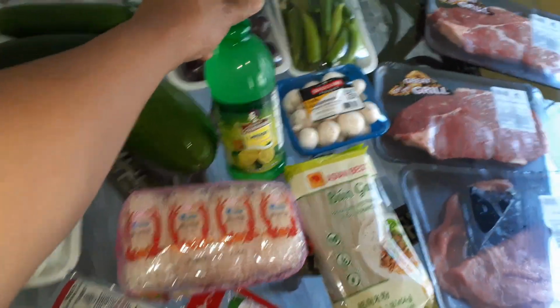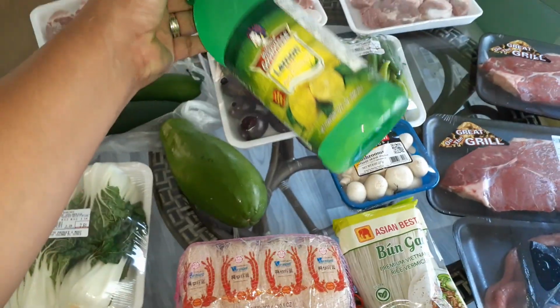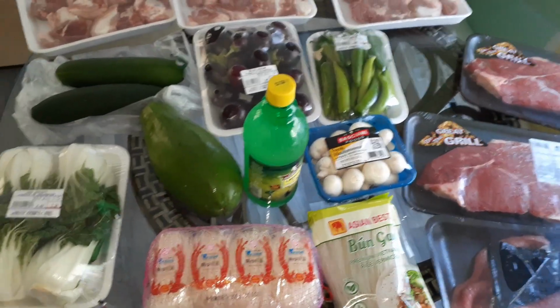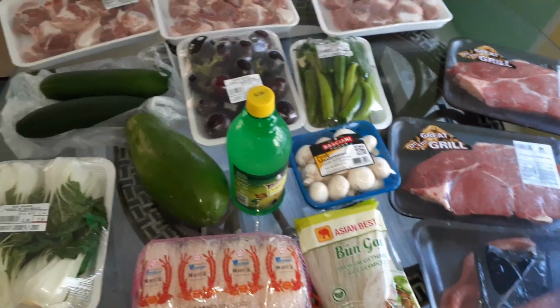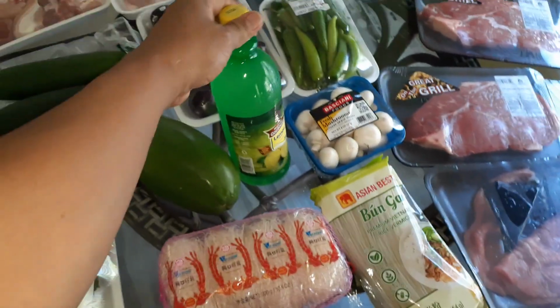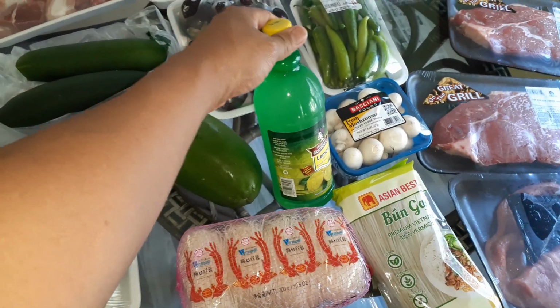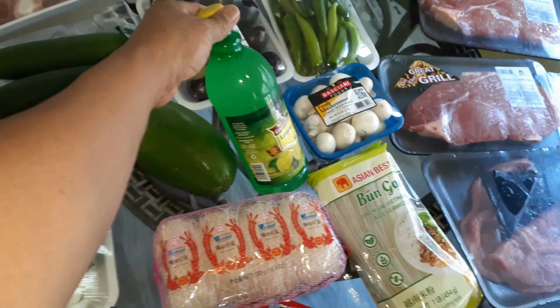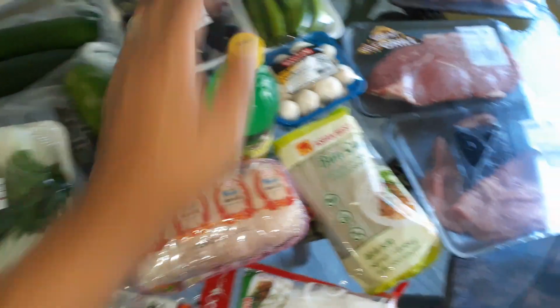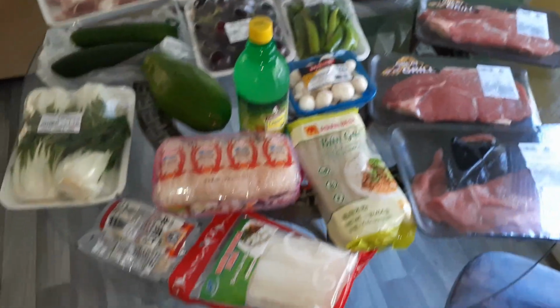Also decided to grab some of this lemon from them, the lemon bottle, because Dollar Tree normally sells these, but they haven't been having them lately. I've been looking at a bunch of different Dollar Trees, and they don't seem to have these lemon bottles. So I had to pay more. I think I paid like $2.80, $2.60, somewhere in there for one of these instead of $1.25 at Dollar Tree. But better to have it than not have it.